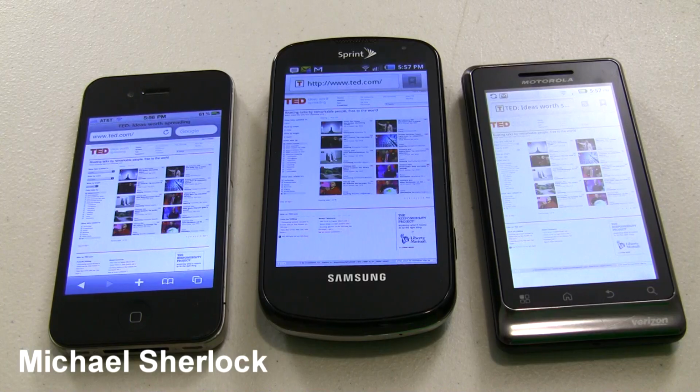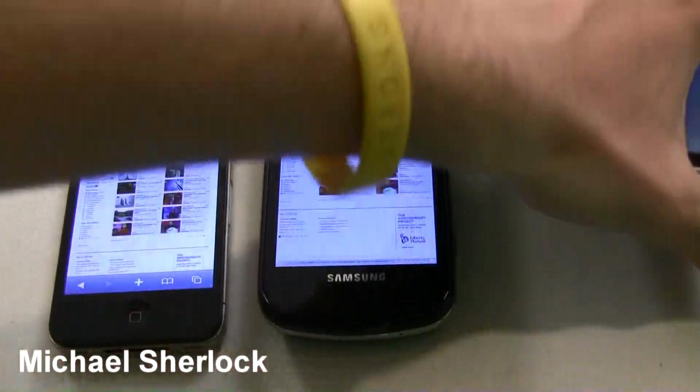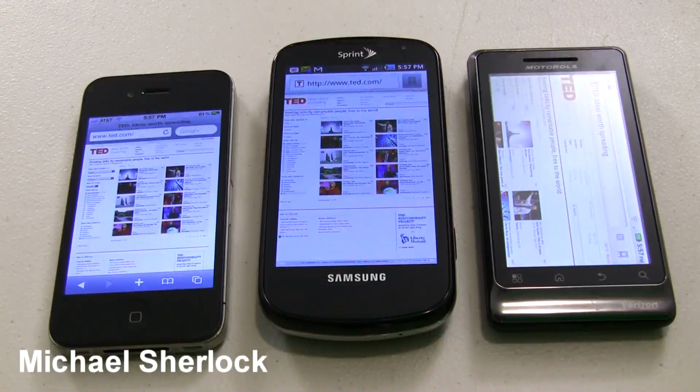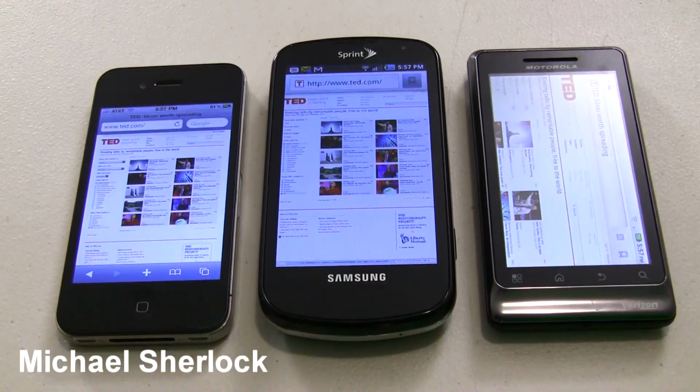Sadly though, the Droid 2 really falters in this category. No front-facing camera. The 5-megapixel camera on this is almost the same as the one on the original Droid. It does not have HD video recording. It's really pretty much a big letdown in that regard. So no front-facing camera for video chat. So the iPhone 4 and the Epic 4G are very close in content creation for the crown in this category.